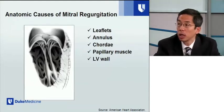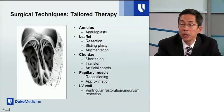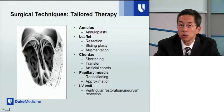As we move to talking about mitral regurgitation, the complexity of the mitral valve becomes a very important understanding. A competent mitral valve depends on normal function of a number of different parts of the mitral valve, including the leaflets, the mitral valve annulus, the chordal apparatus, the papillary muscle, as well as the left ventricular wall to which the papillary muscles are attached. Because of the complexity of mitral valve function, there are surgical techniques to address problems with any of these aspects of mitral valve competency surgically.